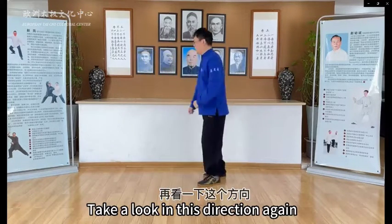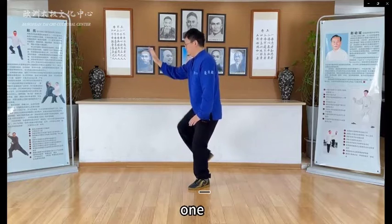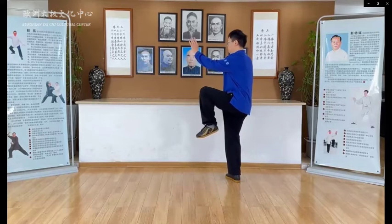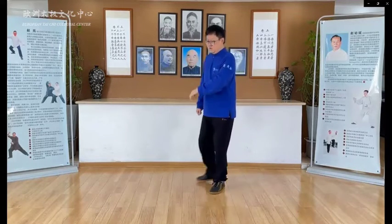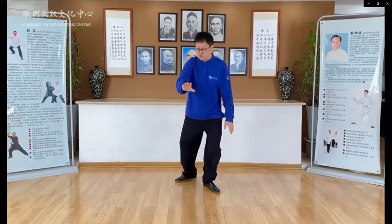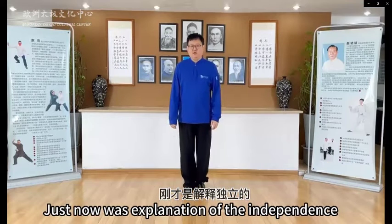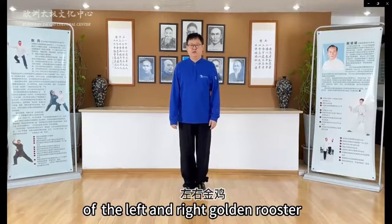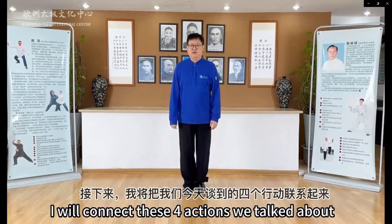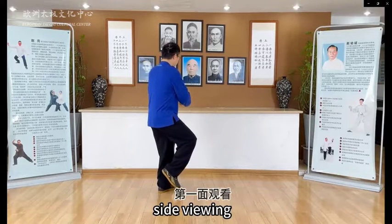Now take a look in this direction again. One, two, three. Front. One, two, three. Just now was the explanation of the golden rooster independent, left and right. Next, I will connect these four actions we talked about today and demonstrate them to everyone. First, side view.